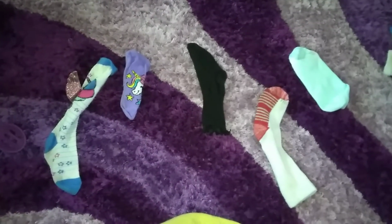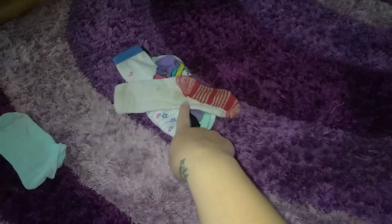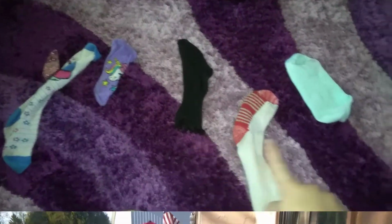So for this activity, I've lined up a bunch of socks here on the floor, and my child is going to take these socks in this pile and match them to the socks that are lined up and fold them up.